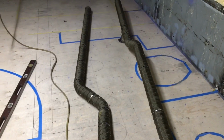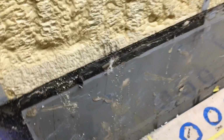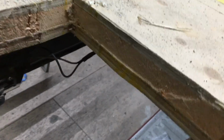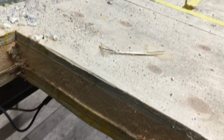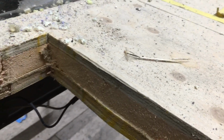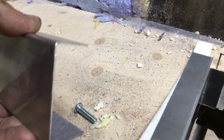The next step in installing the exhaust system is to protect the area around it from the heat. So here we have the floor where it's coming up through. We can see we've got the plywood, the EHP roll board, the foam, and the plywood on top. To protect it, we're going to be doing this. We have an aluminum cap that goes top and bottom, like this, and inside of it, EHP roll board with a bit of an airspace.